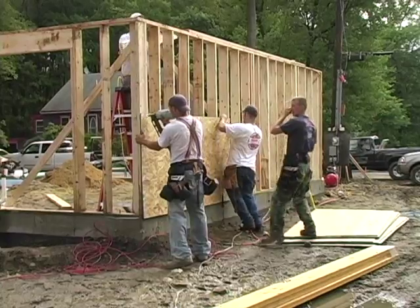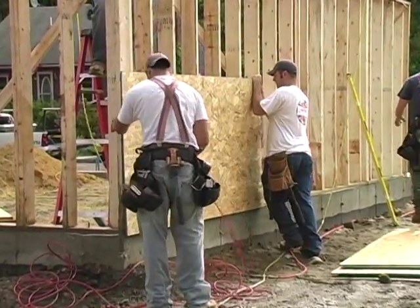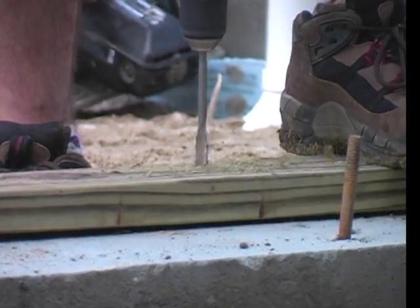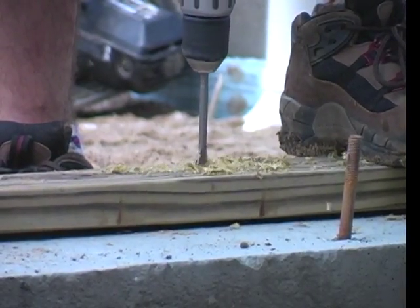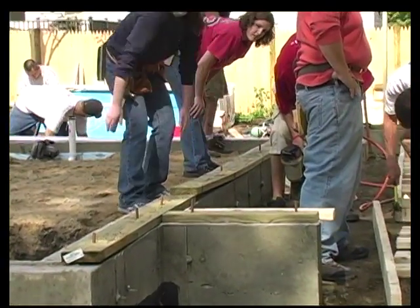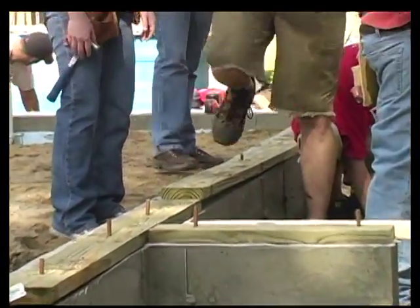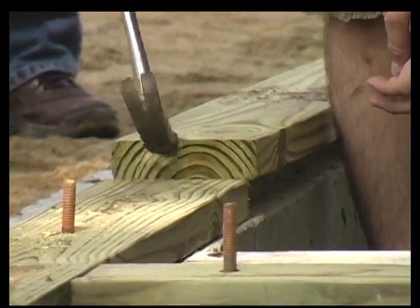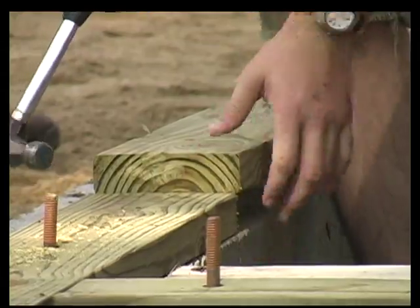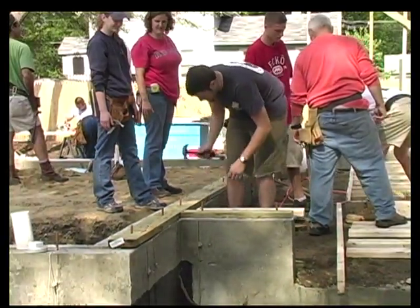And then we further stabilize the walls by putting up the plywood. Drilling the holes so it'll fit on those base pins. Everybody's got a job and it's moving along very quickly. This house was framed very quickly. The drill holes are made big enough to have some leeway when making the base plates fit. A little tapping, and we have a nice, snug fit.